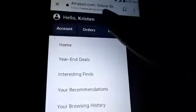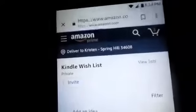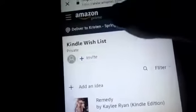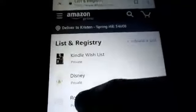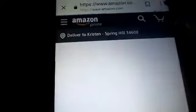But I think I still have it on my lists. So I'm going to see if it's there. If not, I'm going to have to look it up. So I had a whole list just for room decor that I wanted and stuff. So here it is.